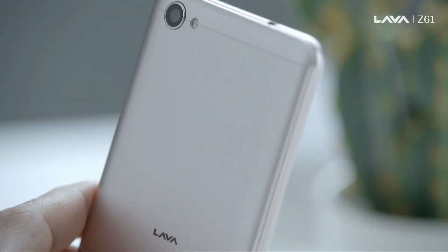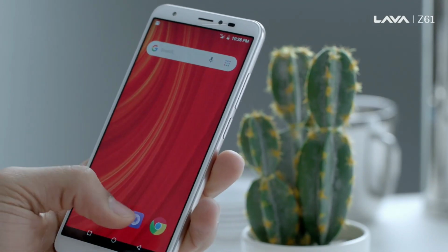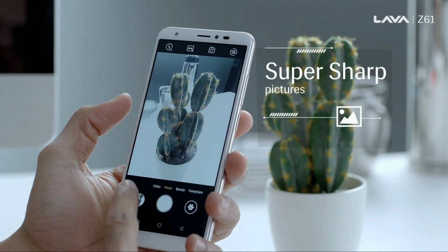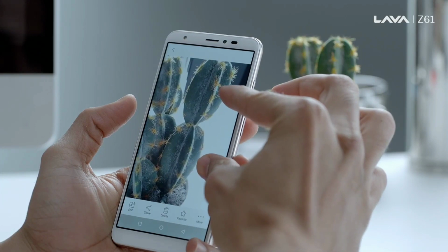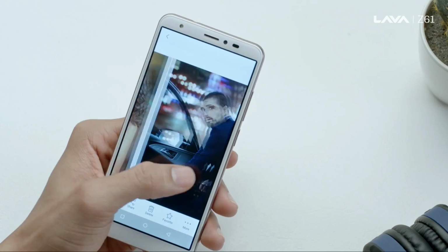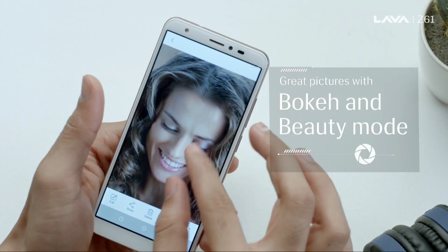The Z61 has an 8MP rear and 5MP front-facing camera, which will give you super sharp pictures, which are the best in this segment. The bokeh and beauty mode in both the cameras is available for great pictures.